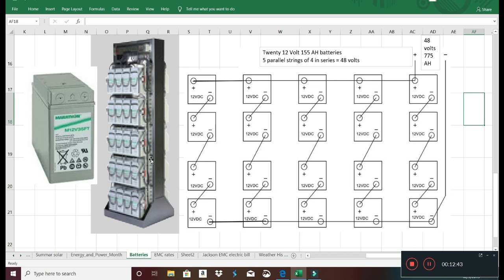And then over time, what I plan on doing is, there's going to be new improvements in these batteries, and I may be able to put in some lithium iron phosphate or whatever the new thing is, and hopefully you won't have to replace batteries every 10 years. That's what we'll find out.